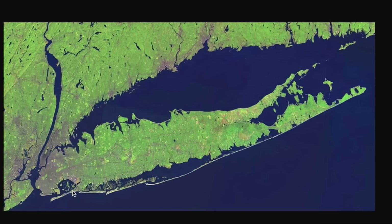You also have to remember the natural layout of the land. Like, here's Long Island. I go to all of these beaches, and I go to these ones too. You have to consider the direction of the wind. You have to consider how the land is laid out.